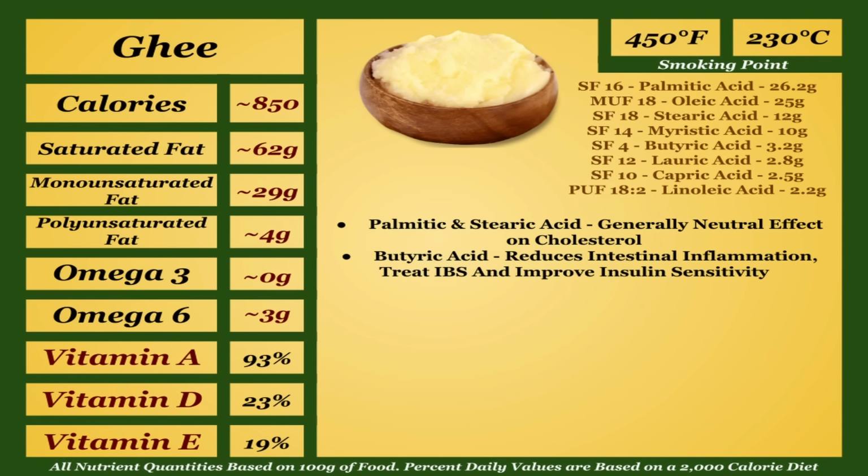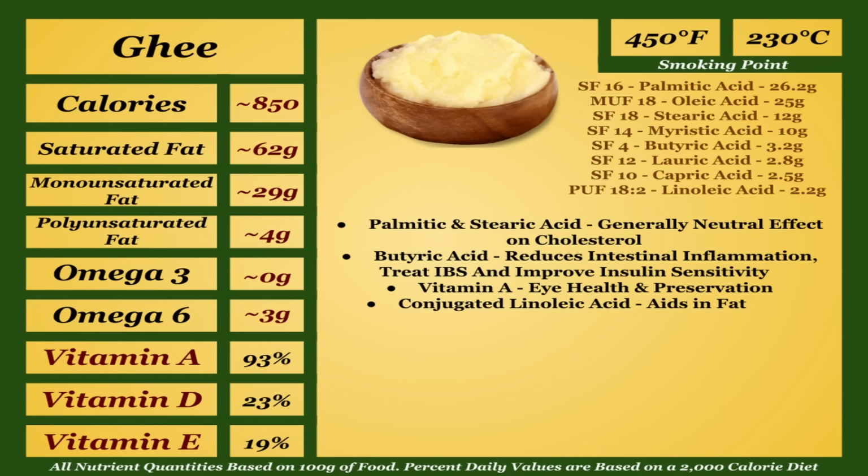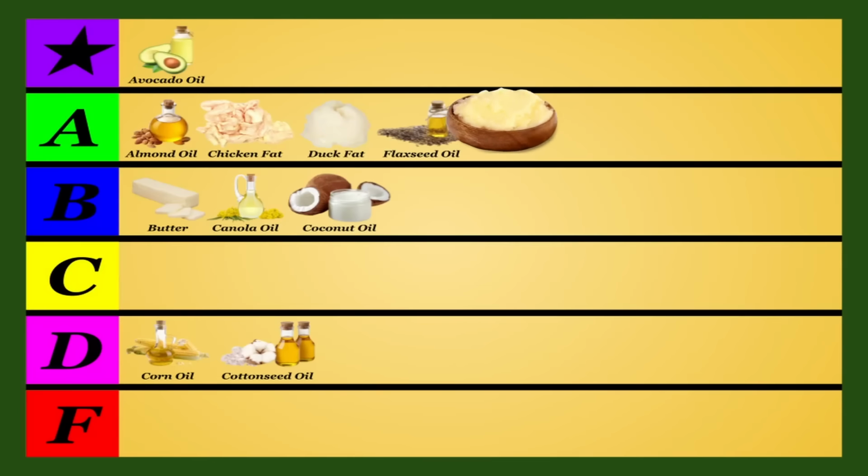The medium-chain and shorter-chain triglycerides are consistently shown to be more beneficial. Ghee consistently contains more vitamin A than butter, which is mainly used for eye health and preservation, and conjugated linoleic acid, a natural trans fat shown to aid with fat loss. Ghee also contains a way higher smoke point and is virtually guaranteed to be lactose-free. While the differences are subtle, ghee is just the better butter, and I think it's earned a spot in the A tier.